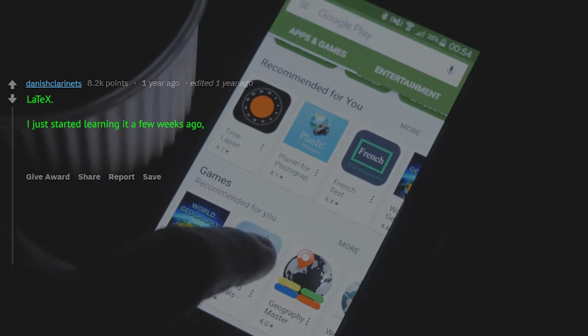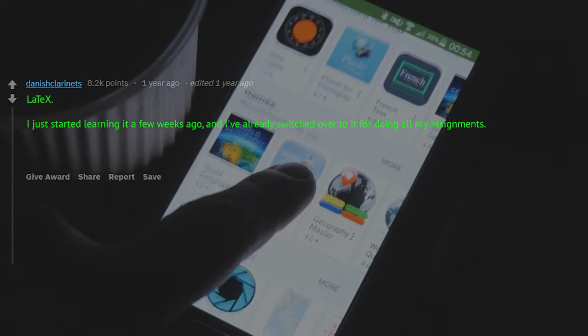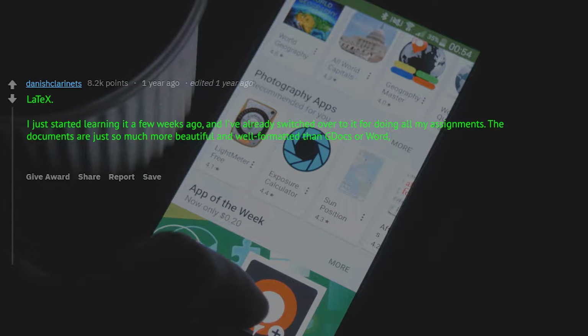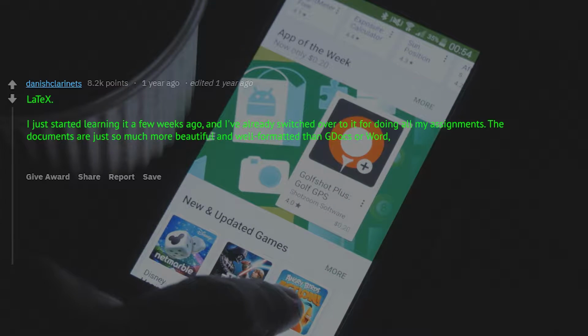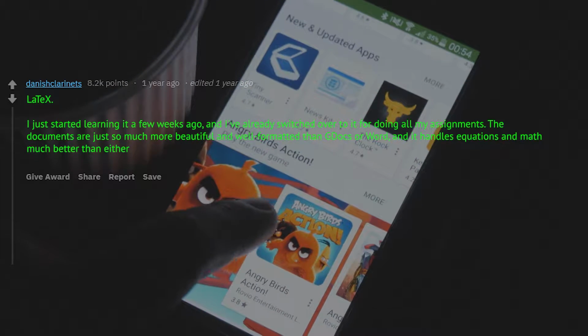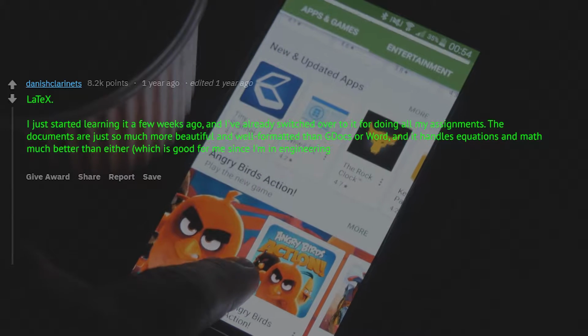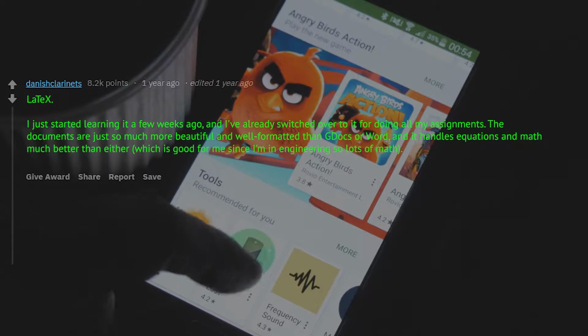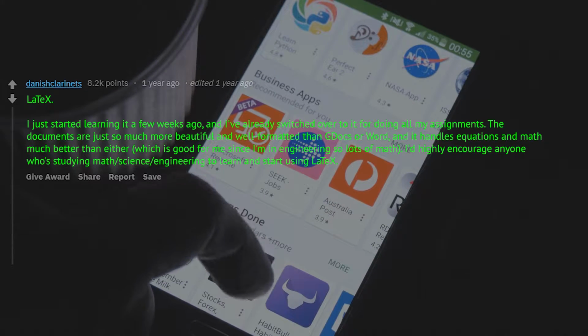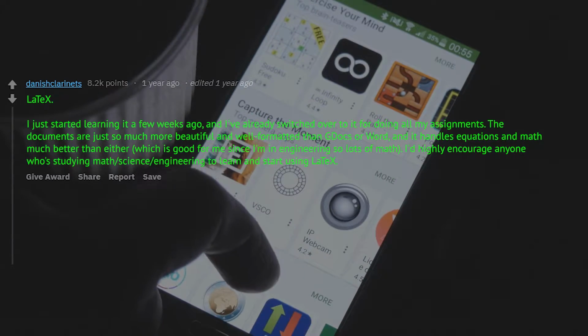LaTeX. I just started learning it a few weeks ago, and I've already switched over to it for doing all my assignments. The documents are just so much more beautiful and well formatted than Docs or Word, and it handles equations and math much better than either, which is good for me, since I'm in engineering, so lots of math. I'd highly encourage anyone who's studying math, science, or engineering to learn and start using LaTeX.